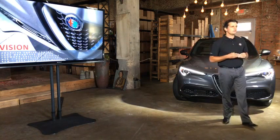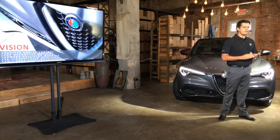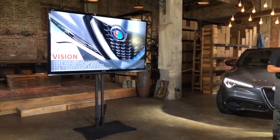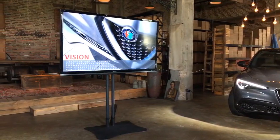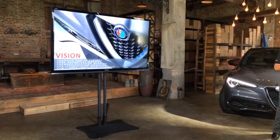Obviously, safety and technology is really important on this vehicle as well. We have a lot of performance technology in the vehicles, but obviously with safety and technology as well, we offer a forward collision warning system with pedestrian detection as well as obviously autonomous braking, which is key in this segment as well.